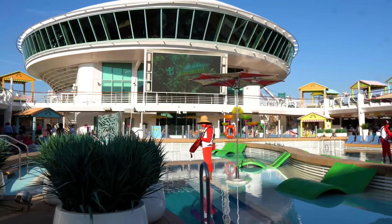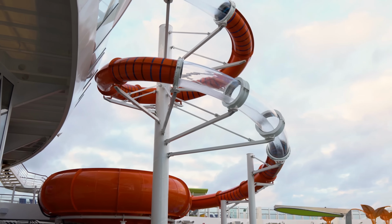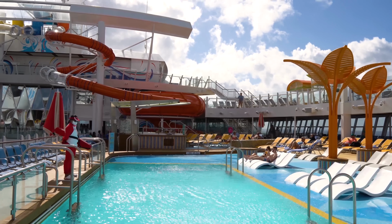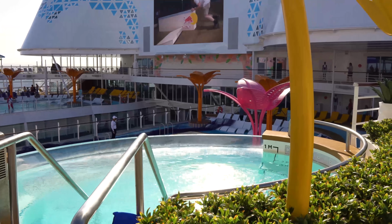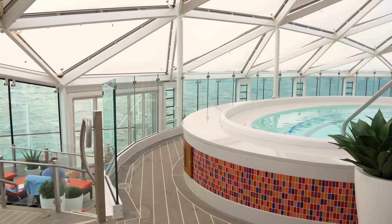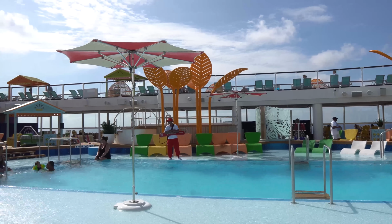Port days will find the pool far less busy than on sea days, and that can be the perfect time to hit up the pool as well as the water slides or even the FlowRider. The downside to going to the pool on a port day is you're foregoing whatever activities you might be interested in while in port. So a good compromise is to do a tour in the morning and then go to the pool after your excursion is complete.